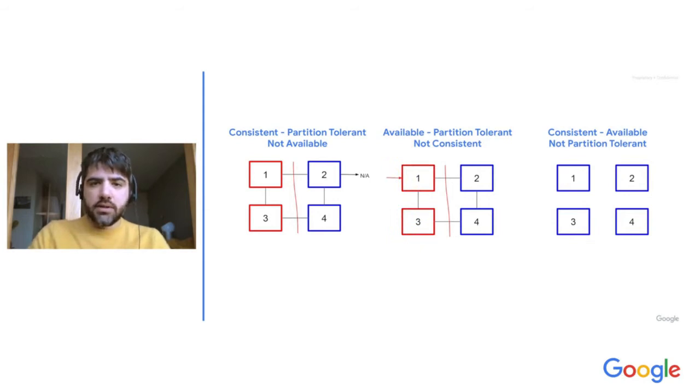Our second example, let's choose partition tolerance and availability. Here is how we lose consistency.